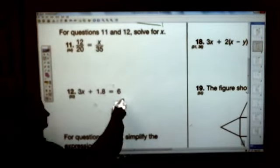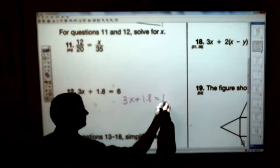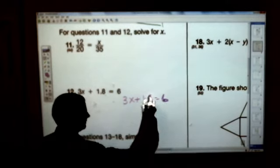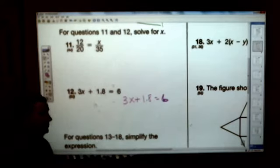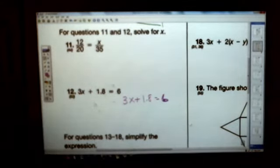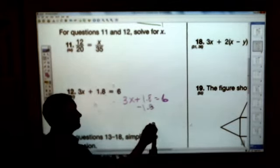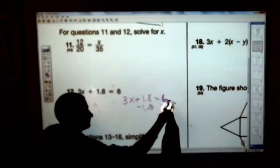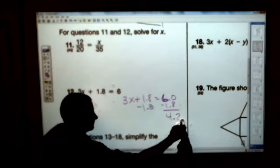Ladies and gentlemen, again, this is all about our equations. Remember the rule of equations? Same thing, we talked about this yesterday, didn't we? Your goal is to get the letter x by itself. What do I have to get rid of? I have to get rid of the 3 in front of it and the 1.8. Which one do I always do first, Ellie? Which one do I get rid of first? Yeah, and how do I do it? I do the opposite. So I subtract 1.8 from this side. You subtract 1.8 from 6, and you get what? Did you get 4.2, Ellie?